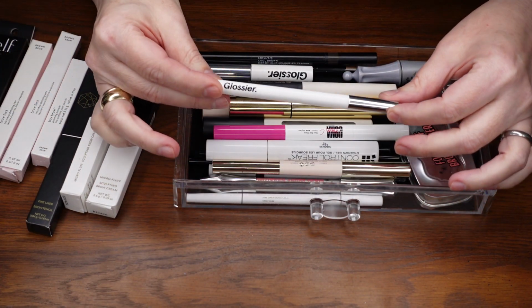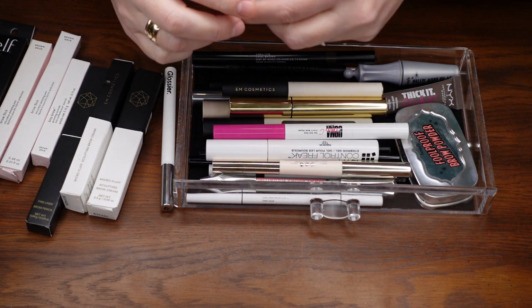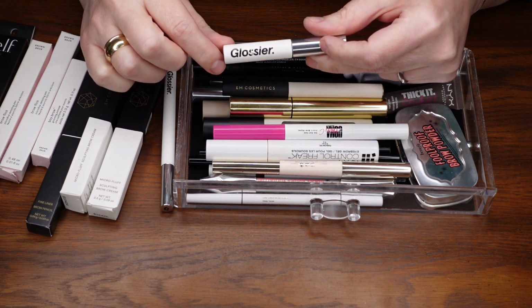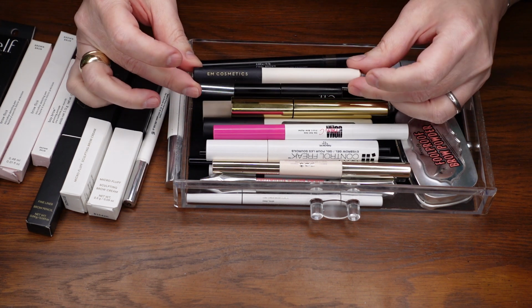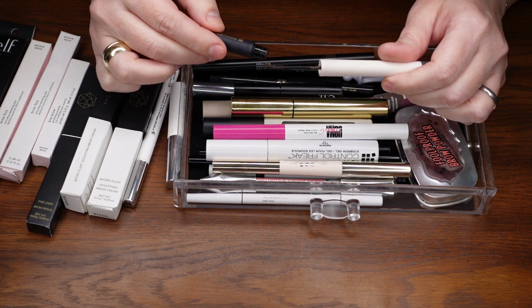All right, so here is my current Brow Flick from Glossier. Love. My Boy Brow from Glossier. This one, boy, you can see it's getting beat up. I've had it for a while. I think it's still got some life left in it, but I love this product. This is staying.